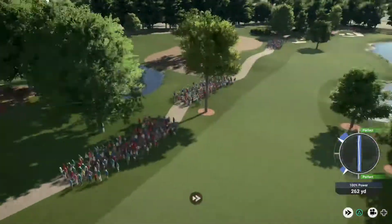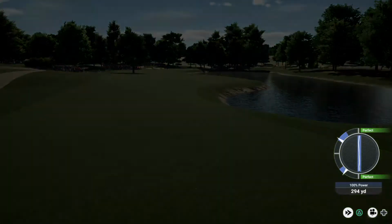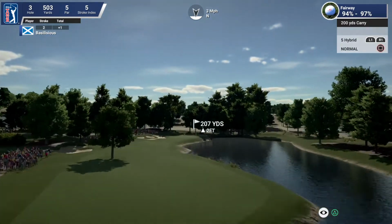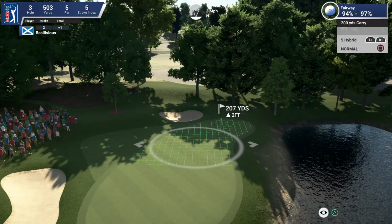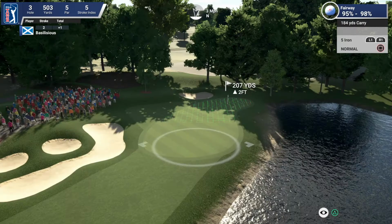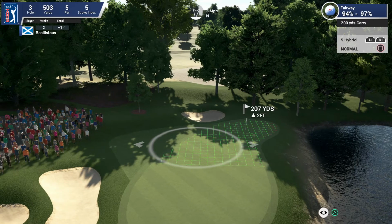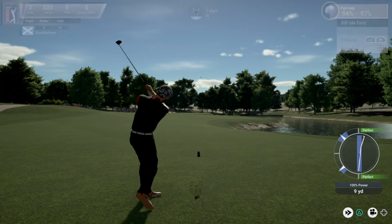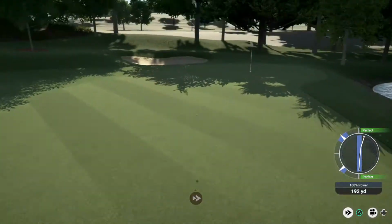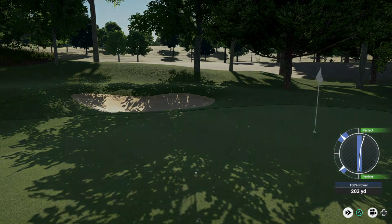This one's looking pretty good so far. And about 205 yards to the pin. Par five, let's get a birdie. It is one of the hardest holes on the course. That's a tight line. I'm just going to make sure. And I think that's the hybrid. Oh, that's looking good. Come on. Very well played.